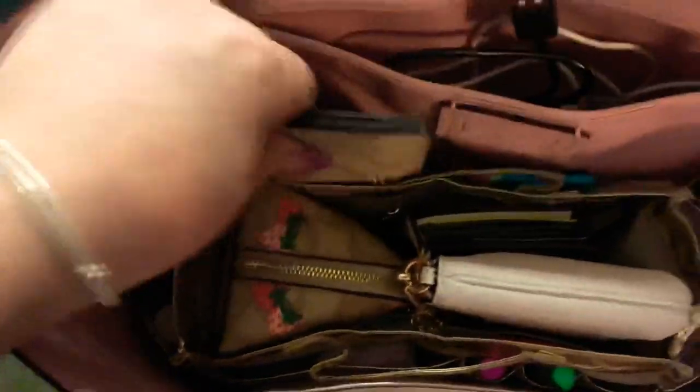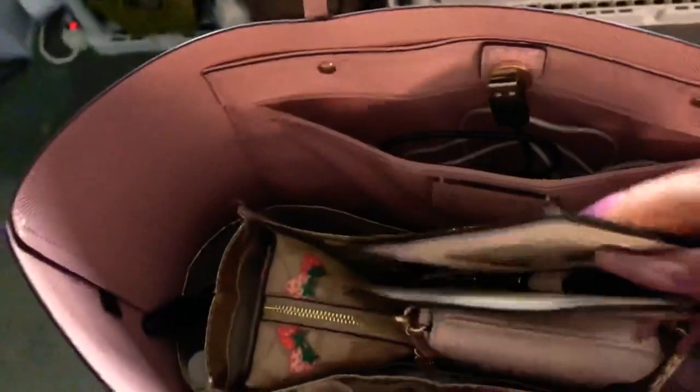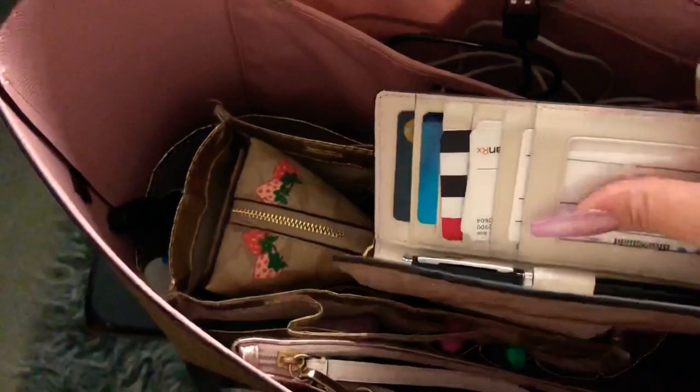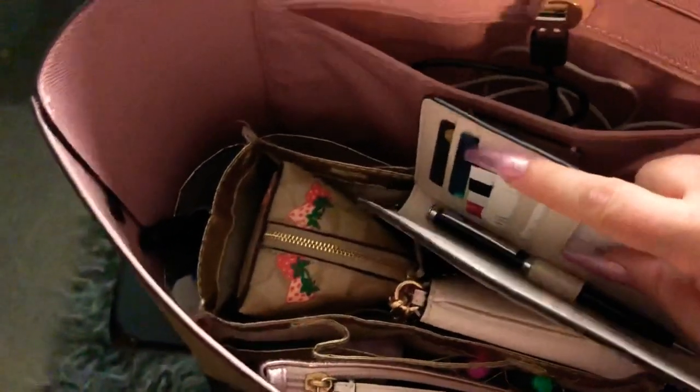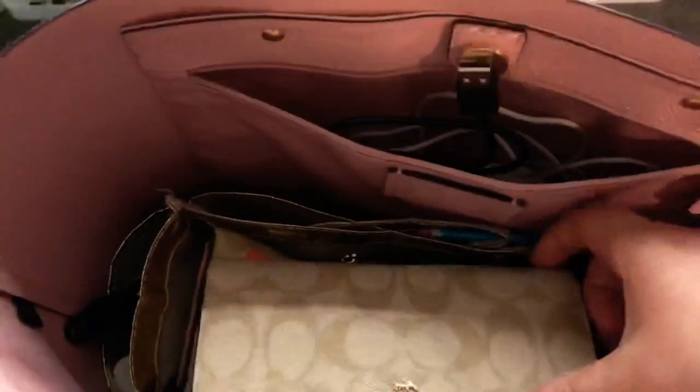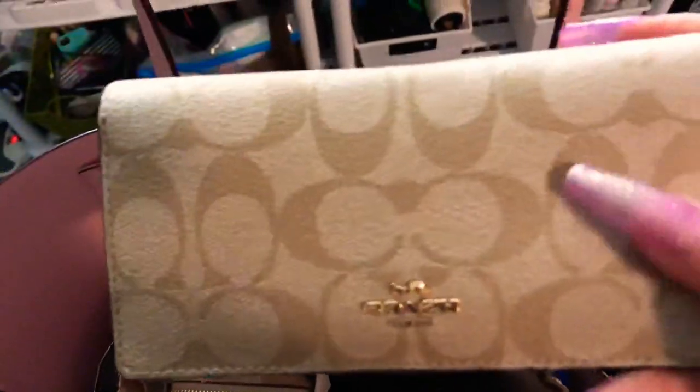In this pocket here, I have my Coach, what is it called? It's for a checkbook, but I don't use a checkbook. I should, but I don't. And in here, I just have insurance cards and gift cards and just some other credit cards that I normally don't use, with a pen. It's a super cute checkbook cover that I got. Okay.